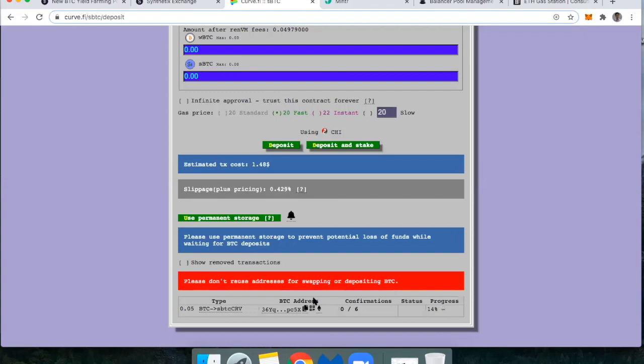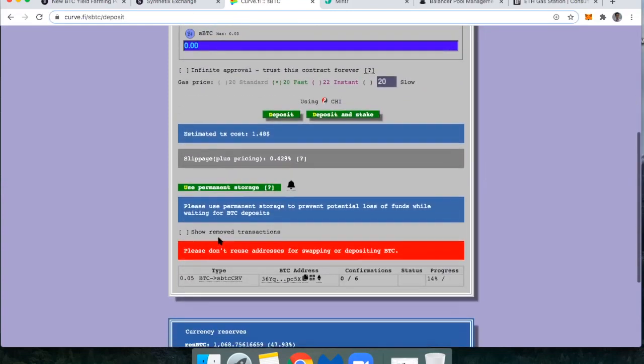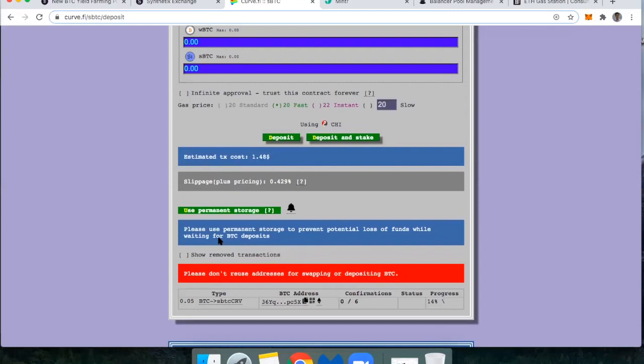One other thing to note here is it says, please don't reuse addresses for swapping or depositing Bitcoin. This is really, really important. Do not reuse these Bitcoin addresses that are provided by the Ren virtual machine unless you have clicked that deposit button and you are entering in whatever amount of Bitcoin that you've designated up top here. I honestly don't know what would happen or how reliable or unreliable it is that your Bitcoin would get transformed, but it's not worth taking a chance on.